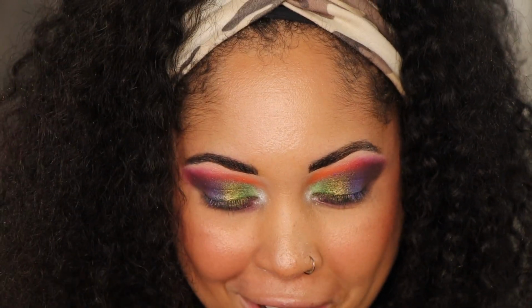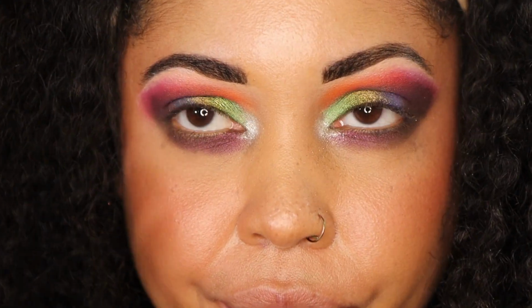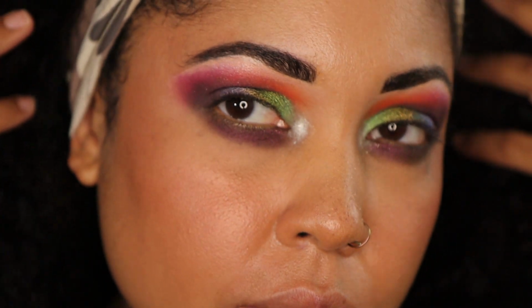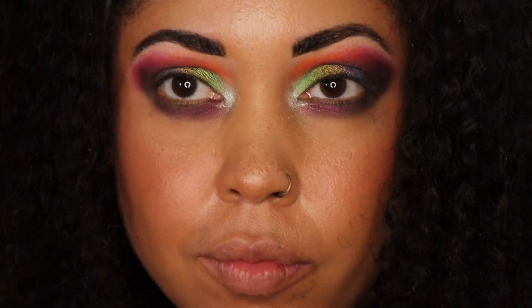And there is our look. And I was able to use every shade. I really like it. I think I need some type of deep vampy lip. So let me get my eyeliner, mascara, lipstick on, and I'll be back to close this out, y'all.